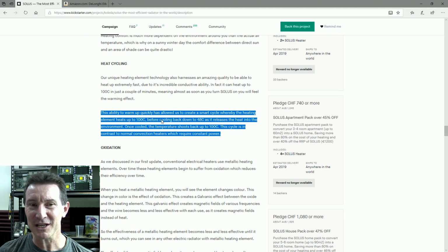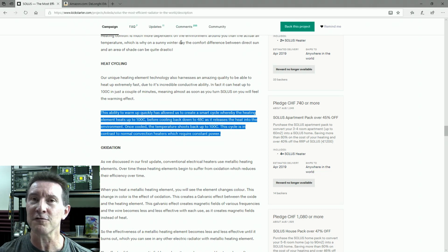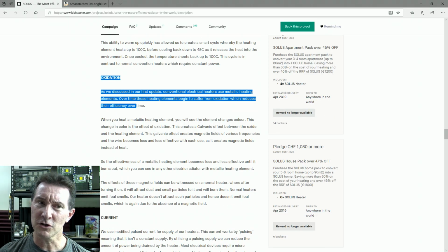"It heats up to 100 C and then cools back to 48 C," why 48? "As it releases the heat into the environment. Once cooled, the temperature shoots back up to 100 C. This cycle is in contrast to normal convection heaters, which require constant power." And as we'll see in one of the comments, they say they pulse it 1.5 seconds on, 1.5 seconds off. Like, how is that magically going to do anything?